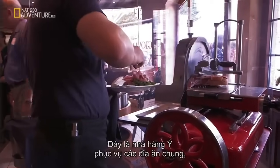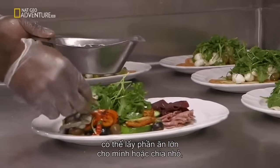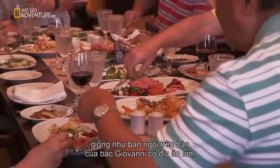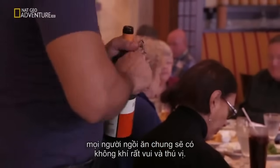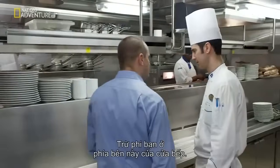It's an Italian-style restaurant. The idea is to be sharing plates where you can get large portions and it can be divided up. It's like sitting at your Uncle Giovanni's table where you would be getting a large plate of food and you would all just grab it and put it on your plate, and someone would be sharing, entertaining, and a very relaxed atmosphere, a very nice atmosphere. Unless you're this side of the kitchen door.